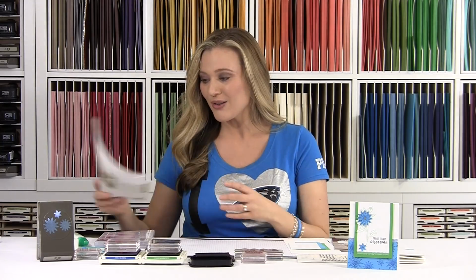So today's card, the inspiration came from the fact that my family is watching the playoffs, the Carolina Panther playoffs right now. It's a beautiful sunshiny day here in Charlotte, so I am feeling some Panther blue here today. So go Panthers!